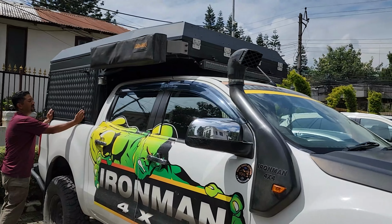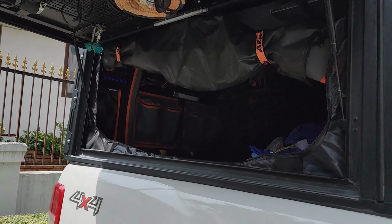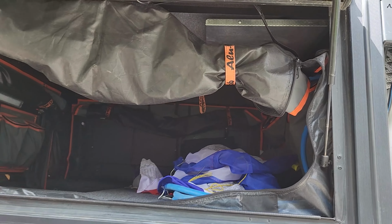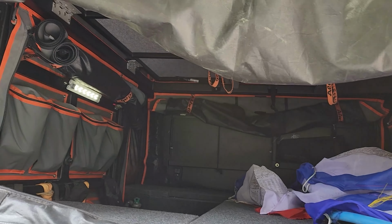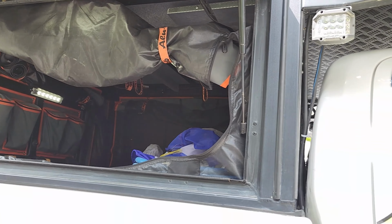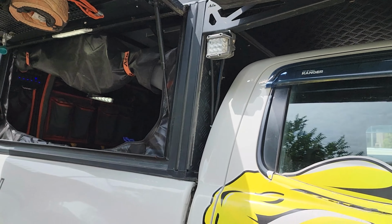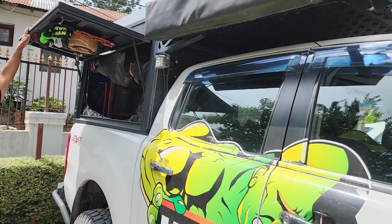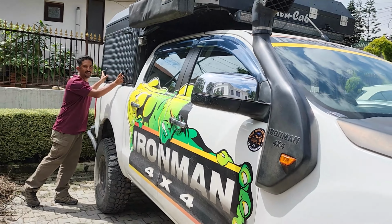Remember that? Now it's like a house. Wow. And there are lights too. Lights, power, I've got a shower. Oh wow, a shower inside the car. The electric pump. And this is the Iron Man. This is the house on wheels now.